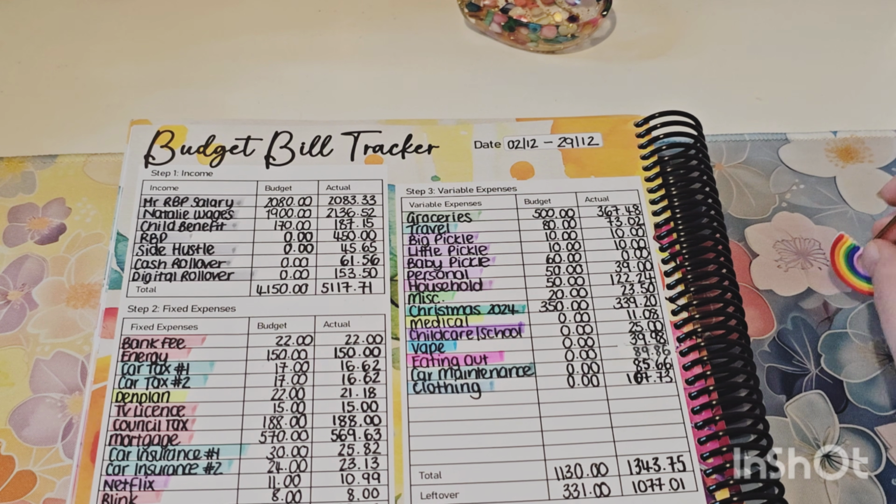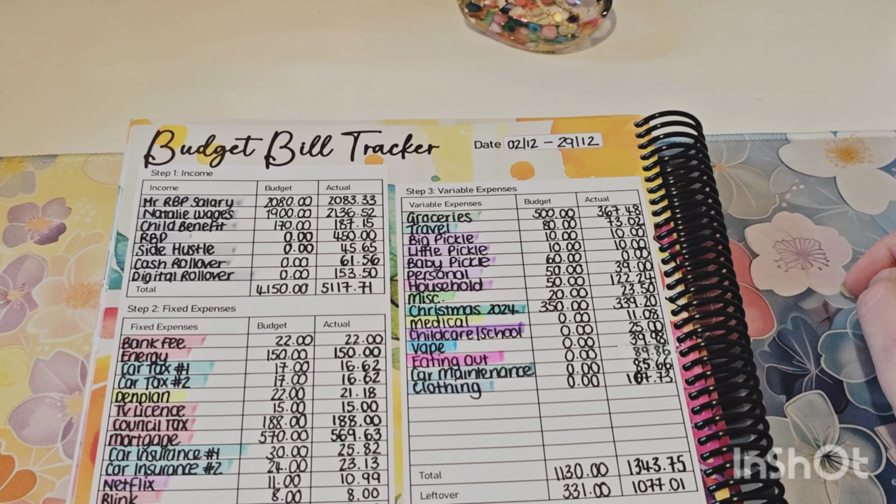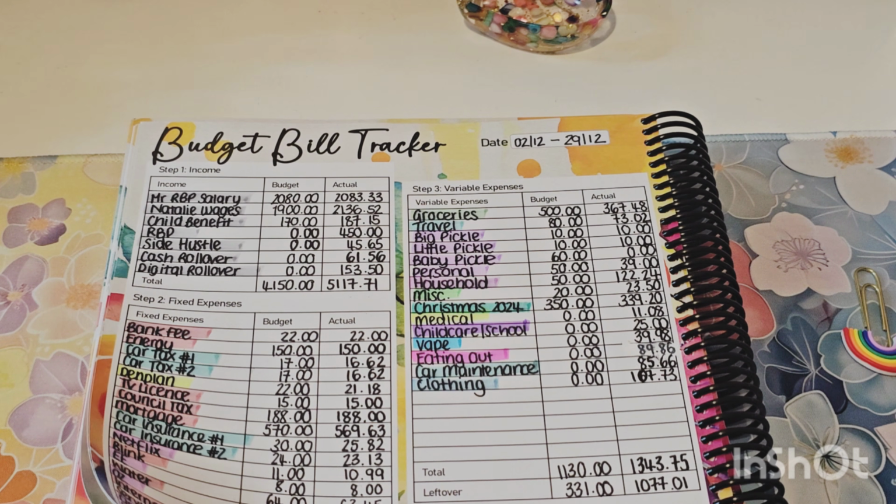So any money that I received from Buy Me a Coffee actually went towards my emergency fund, so I'll go through that when we get further on in the budget. But yeah, £450 in total from Rainbow Budgets and Plans this month. Side hustle was £45.65. So if I show you quickly my side hustle log.